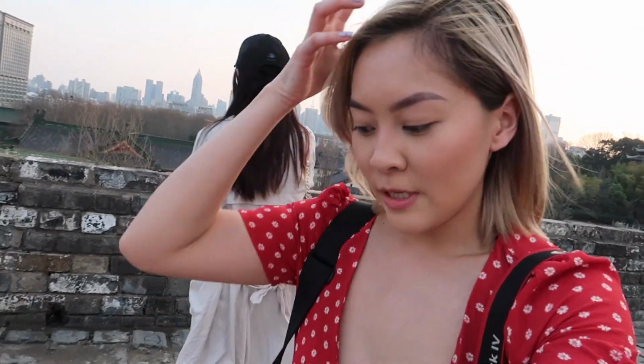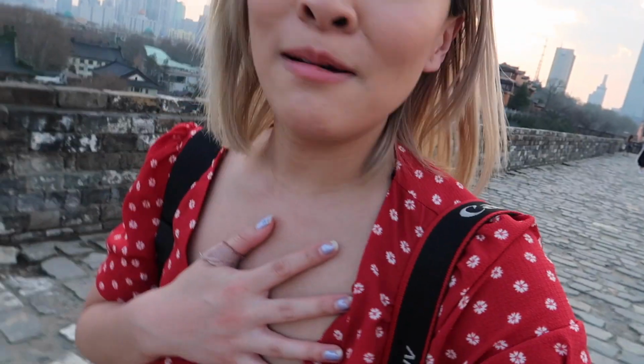Yeah. We made it up to the city wall, and we have the city of Nanjing surrounding us. Sunset's gonna be super pretty tonight. I think the only sunny day is today, so we're gonna get a pretty nice burn. I hope it's already burning over there. All right, I'm tired.